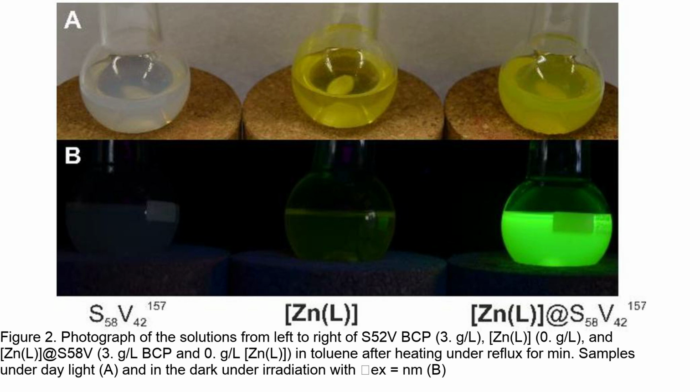In contrast, the solution of S58V42 BCP in toluene exhibited a strong green emission upon irradiation with UV light. This result indicates that the incorporation of Zn-L into the micelle core resulted in a drastic enhancement of the emission, making the composite highly emissive. The authors suggest that this enhancement of emission is due to the coordination-induced emission of Zn-L within the micelle core.